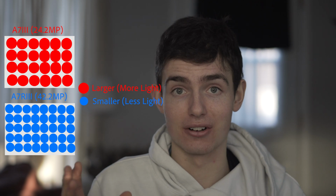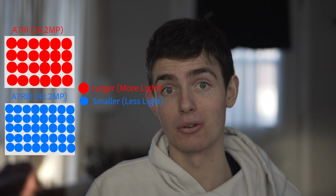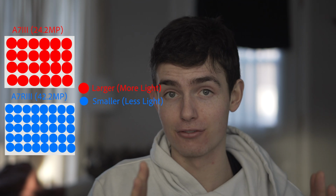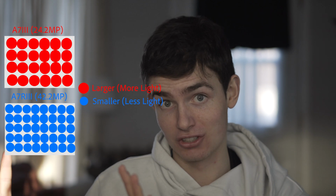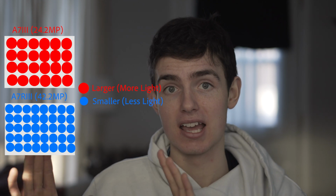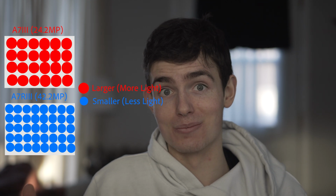Think about the A7R III and the A7 III once again. The A7 III has much better low light performance because there's only 24 megapixels crammed into that huge sensor, whereas there's 42 crammed into that huge A7R III sensor, but they're the same size sensor. So the A7 III has better low light capabilities just because each pixel is bigger. That's why I'm wondering about 32 megapixels on a crop sensor camera. I don't know, I just hope it doesn't suffer in low light. Hopefully Sony knows what they're doing.